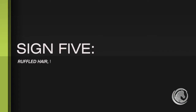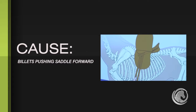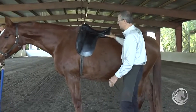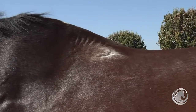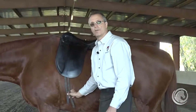Number 5: ruffled hairs, girth galls, white hairs, saddle sores. When the saddle moves out of position because the billets are too far forward, what will happen is the saddle is not supported in the middle and all the pressure is in the back. You will see white hairs, and on some horses you will see divots in the musculature. To avoid it, make sure that you have a saddle where the billets hang in the right area.